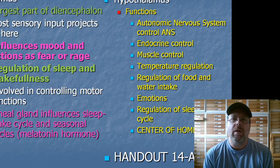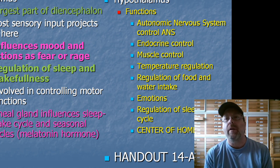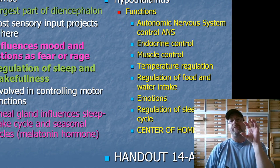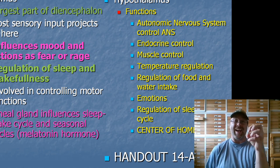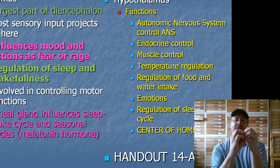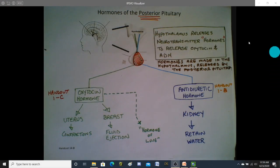Okay, so now we're going to look at handout 14B, which is the other part of the pituitary gland called the posterior pituitary. So remember, we have a front part, the anterior pituitary that we just covered, makes 7 big hormones, right? Then we have a posterior pituitary that's behind it, and it is a lot simpler. So let's look at the posterior pituitary.